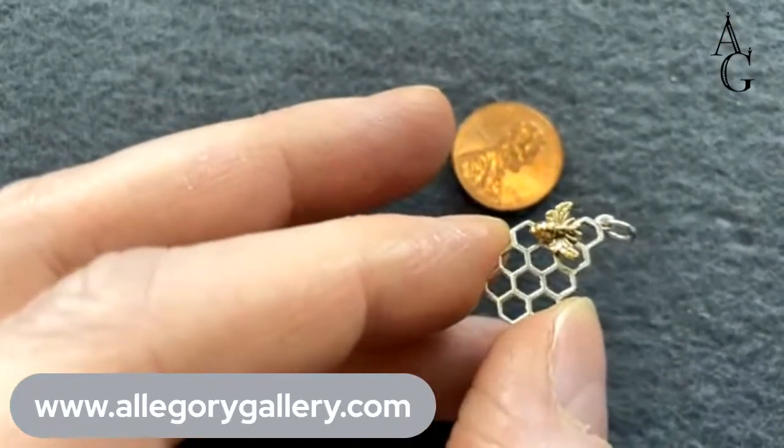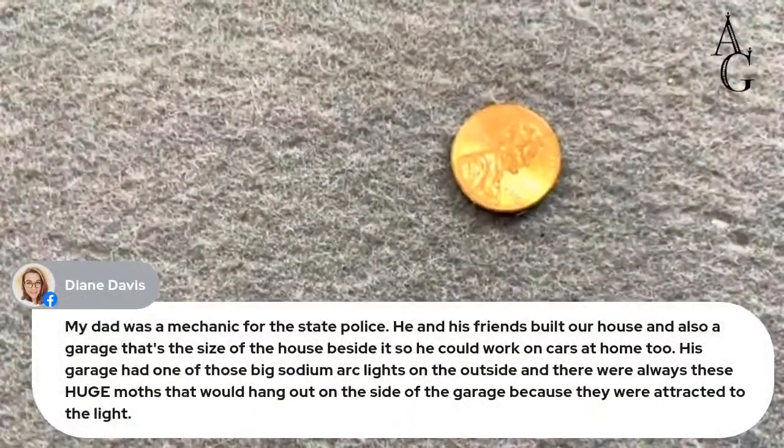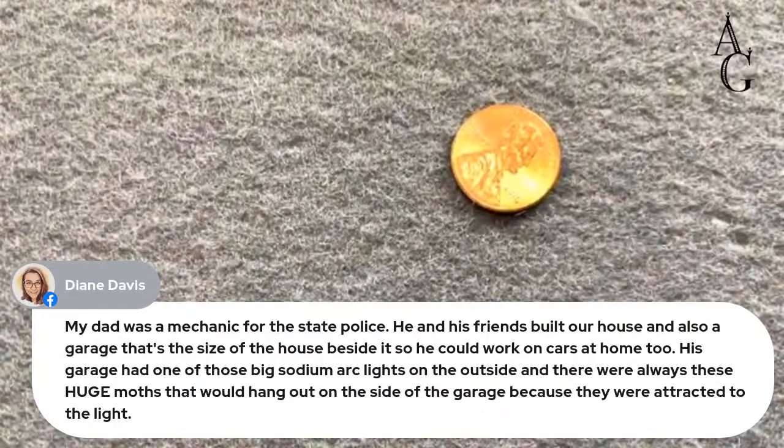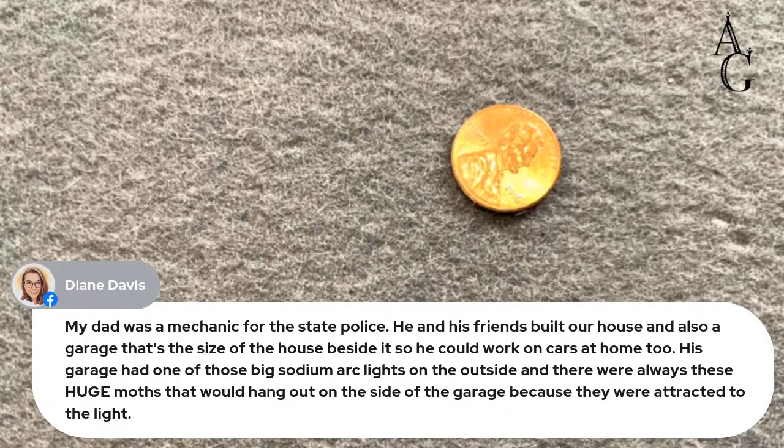Like that. Diane says, my dad was a mechanic for the state police. He and his friends built our house and also a garage the size of the house beside it so he could work on cars at home too. His garage had one of those big sodium arc lights on the outside, and there were always these huge moths that would hang out on the side of the garage because they were attracted to the lights. That's cool.